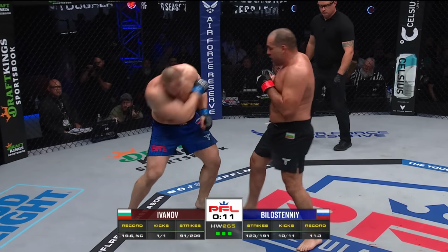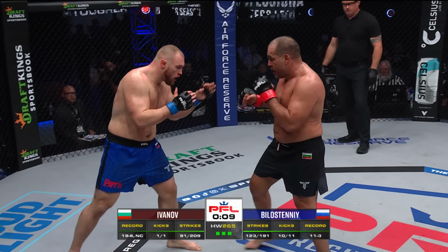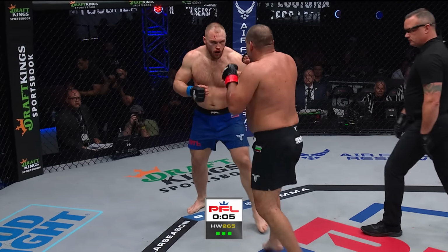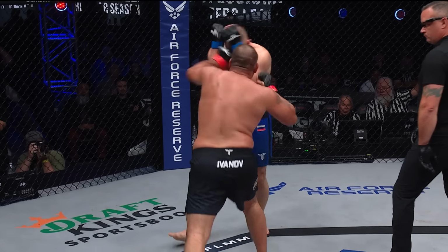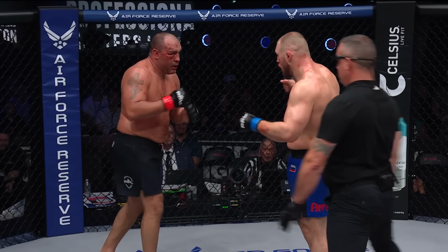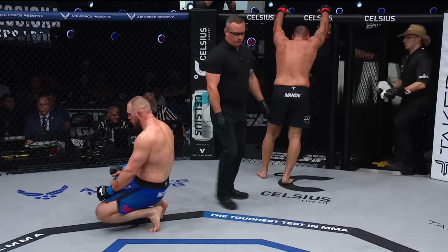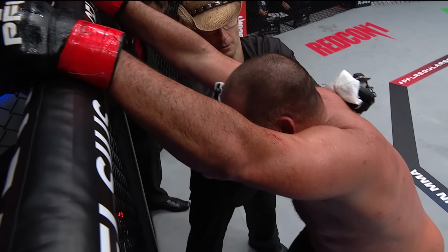Final 10 seconds. Another body shot from Sergey. Oh, good one-two. And a flurry from Blagoy to the final bell. What a fight. What a great fight in the heavyweight division. What a fight.